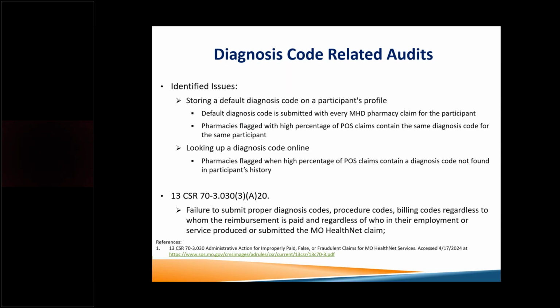But we do understand mistakes happen. Again, when we go back to seeing patterns or things happening over and over again, that's when HealthNet steps in and we take steps to address that type of behavior.